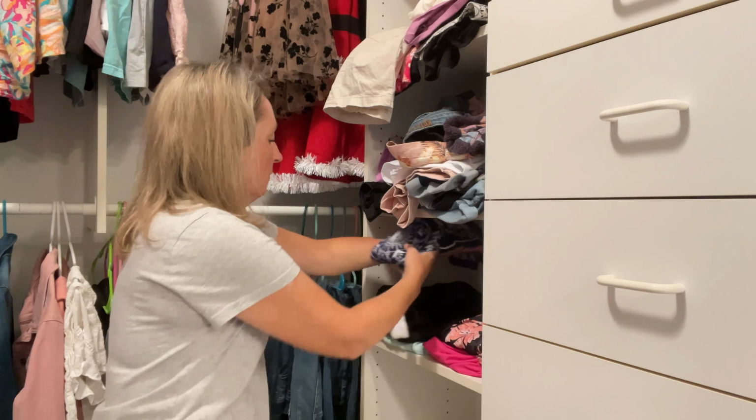And here's the short shelf. Yeah, that looks pretty awesome right there too, doesn't it? Let's start over.